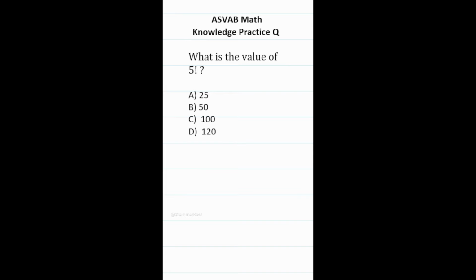Solve this ASVAB math knowledge practice test question in 60 seconds. It says, what is the value of 5 factorial? To answer this one, you have to know what factorial means. Factorial means take the number that's given, multiply it by every number that's less than the given number until you get to 1. So for instance, 3 factorial is equal to 3 times 2 times 1.